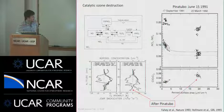So this is really a Pinatubo thing. But small amounts of aerosol, we think this destruction rate is somewhat linear in the aerosol surface area. So small amounts of aerosol up there can also do this, and increasing it might destroy some ozone.